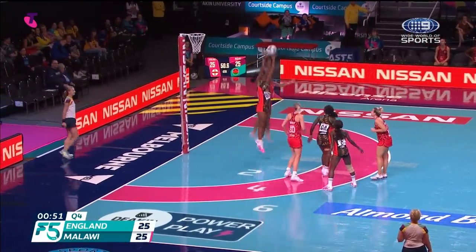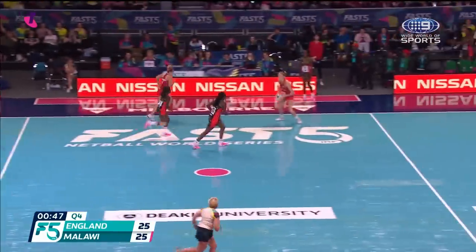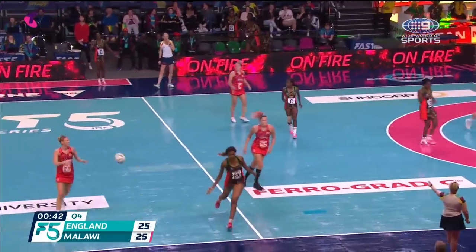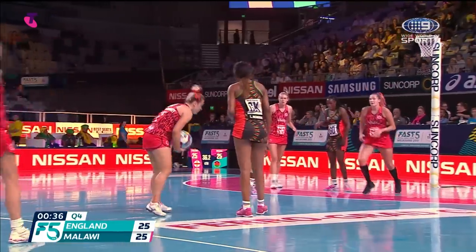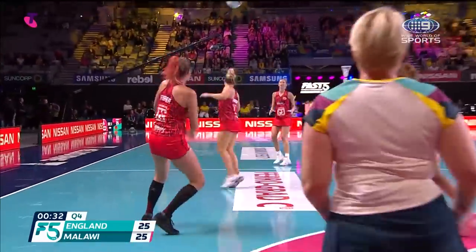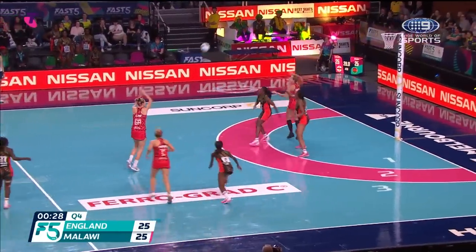Chimalero. Oh, Guscott got it again! Gets from behind! And the hustle. I tell you what, if England can get through this game with a win, they have done exceptionally well. The defender down back, absolutely delivering. Can Fisher and Clark reward? 30 seconds, 25 apiece.